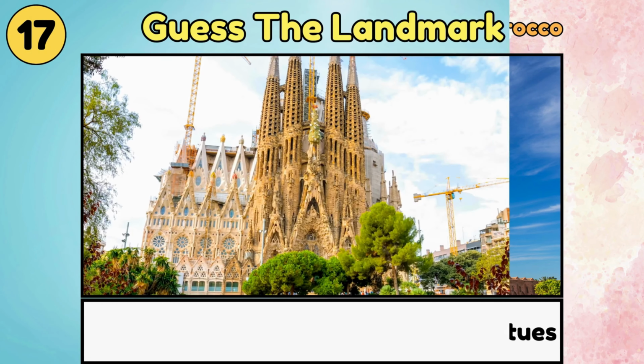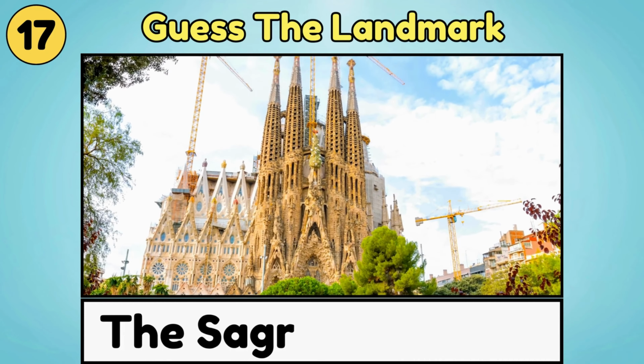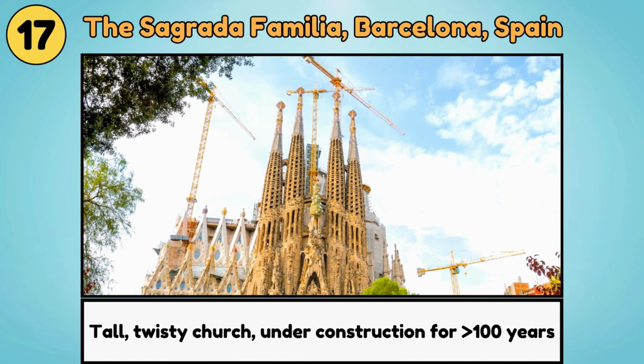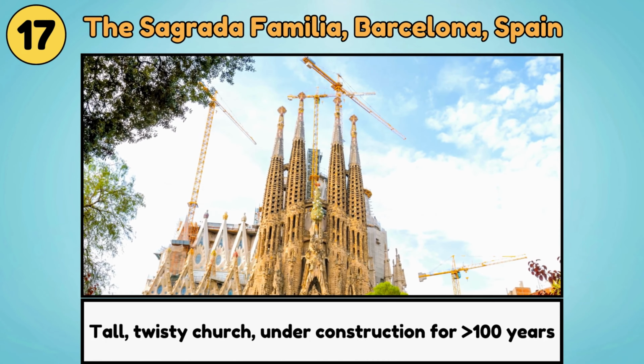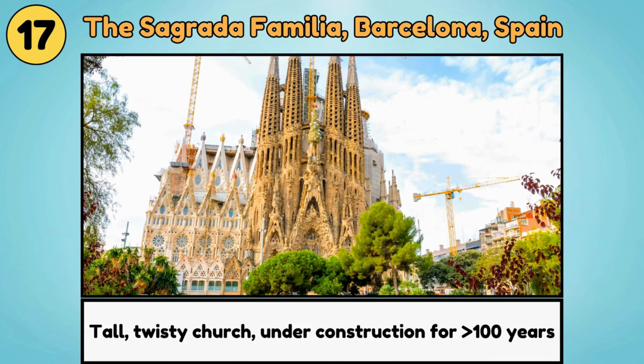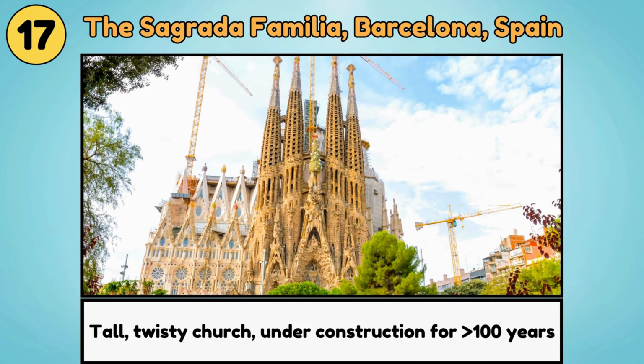The Sagrada Familia. The Sagrada Familia in Barcelona, Spain, is a tall, twisty church that's been under construction for over 100 years, filled with colors and shapes like a fairy tale castle.